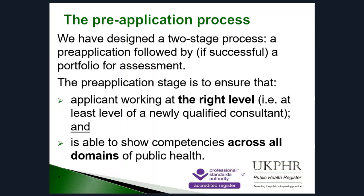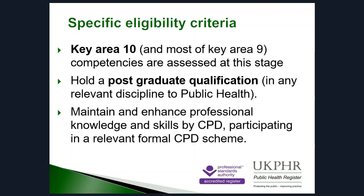So in the pre-application stage, we will check that somebody is acting at the right level, which is at least that of a newly qualified consultant. And we will also check that they will be able to go on to show in their portfolio their competencies across all of the domains of public health. So specifically in the pre-application, as I've already said, the Key Area 10 competencies and most of Key Area 9 will be addressed at this stage.